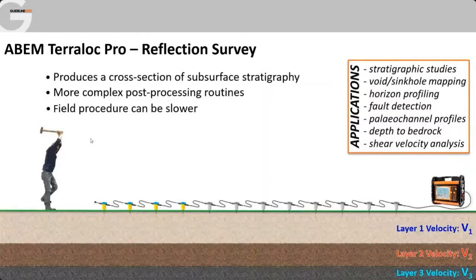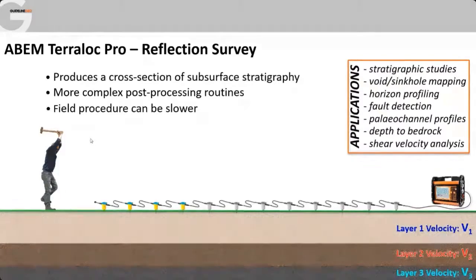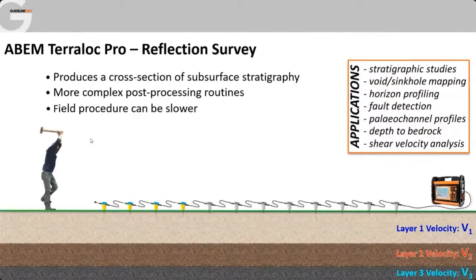So next is the reflection survey. So this is using the energy that is reflected rather than refracted. And here we're doing something slightly different. Here we're not primarily interested in velocity to start with. What we want to do is build up a 2D image of the ground, of the true structure. Rather than a velocity model, we want the structure of the ground.